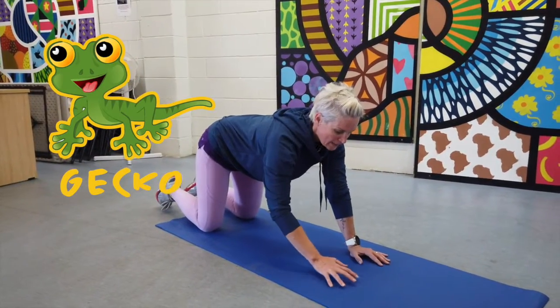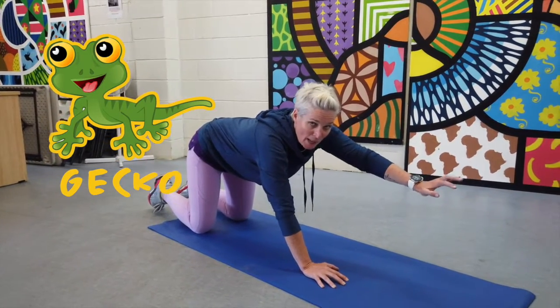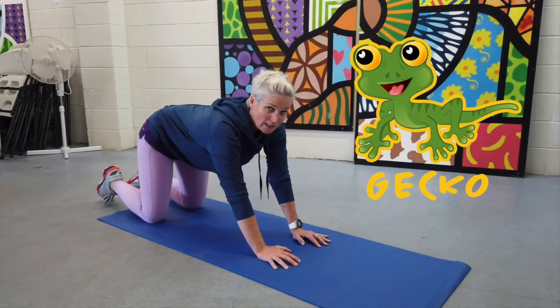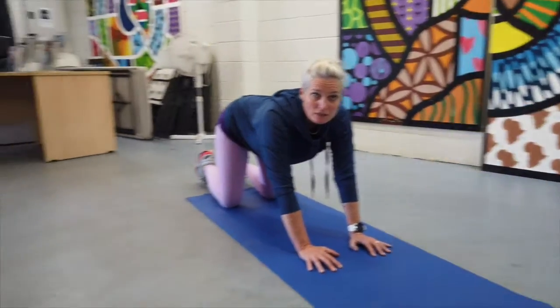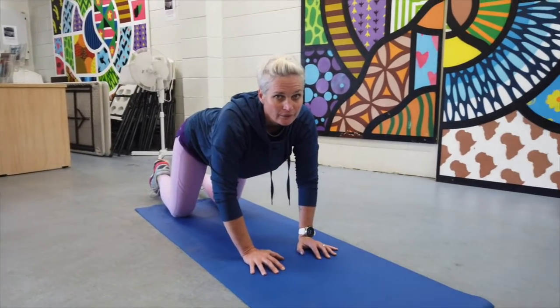If we're keeping our bodies still, it means we've got strong shoulders, the arm that's on the ground is strong, your tummy is strong, and you're using your legs as well. Good listening, everybody. I want you to have a go and see if you can make up some lizard moves of your own. Go get them, geckos.